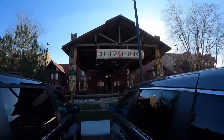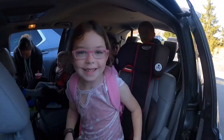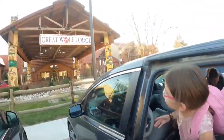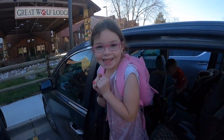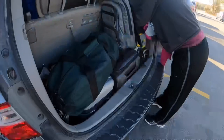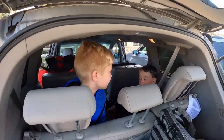We arrived. We're here. Mazzy, are you excited? Yes, I got my owl backpack. Look at that sign. What does it say? Great Wolf Lodge. Ransom, are you excited? Yes. Ranger, you excited? Yeah. How about your buddy Joey? Is he excited? Yeah. Everyone's excited.